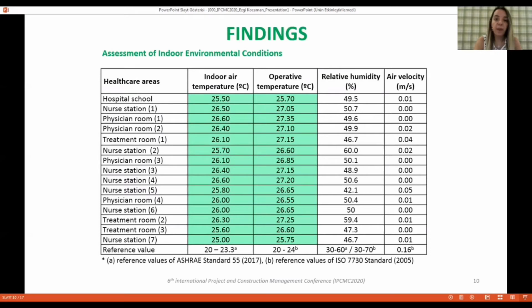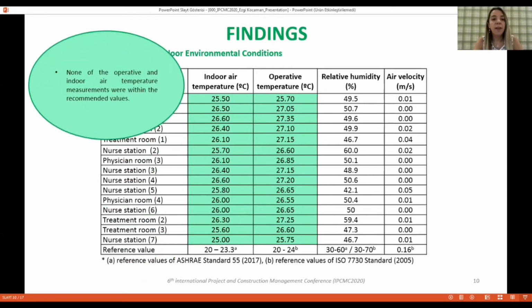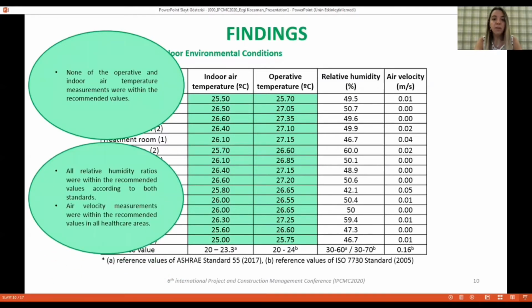So let's move on to the findings. Assessment of indoor environmental conditions. As can be seen from the table, there are 15 various healthcare areas, and reference values are shown in the table for each parameter. None of the operative and indoor air temperature measurements were within the recommended values. All relative humidity ratios were within the recommended values according to both standards. Air velocity measurements were within the recommended values in all healthcare areas.